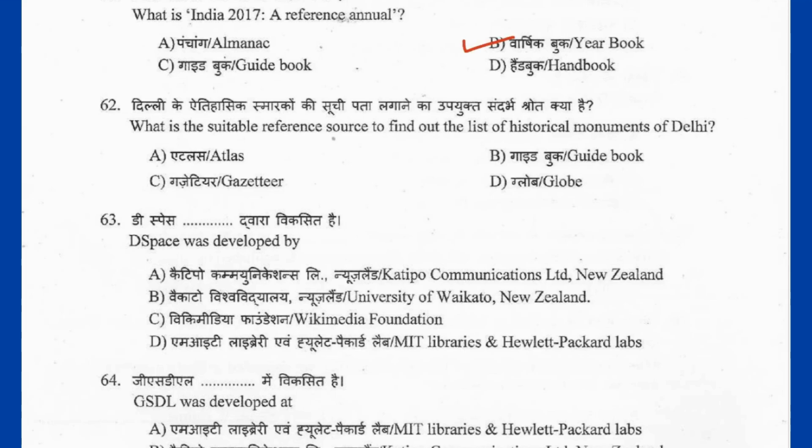What is a suitable reference source to find out the list of historical monuments in Delhi? Atlas, Gazetteer, Guidebook, or Globe? The correct answer is option C, Gazetteer. Oh, sorry, this is not Gazetteer. Gazetteer is not the correct answer. The correct answer is guidebook, right? Gazetteer is for geographical sources, right? So for a list of historical monuments, you will have to look for a guidebook. All right.